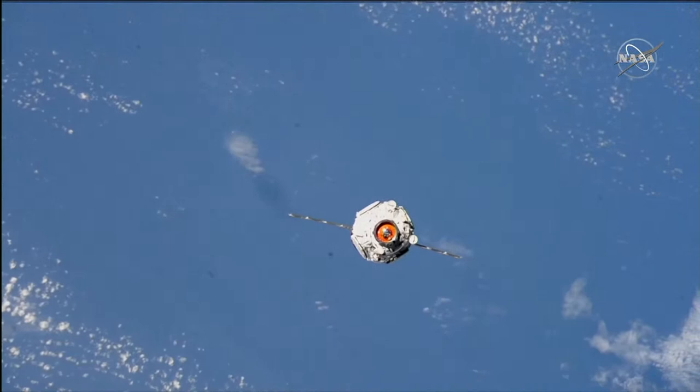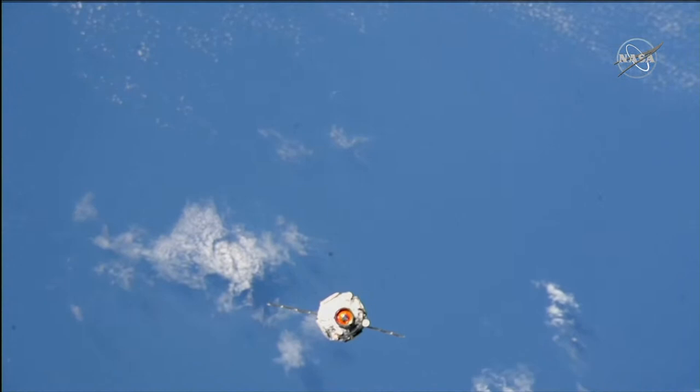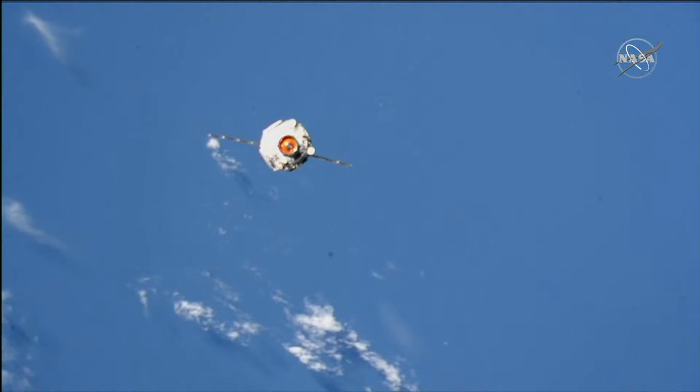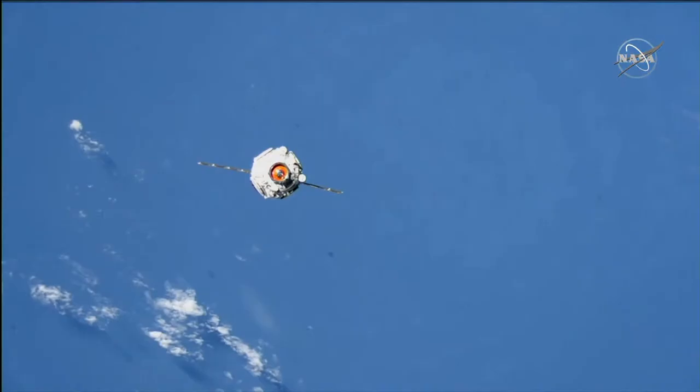Range is 300 meters, range rate 1.38. Exactly where Prichal and Progress are supposed to be at this point of the fly around, which should be completed shortly at a distance of about 200 meters, at which point there'll be a brief period of station keeping.